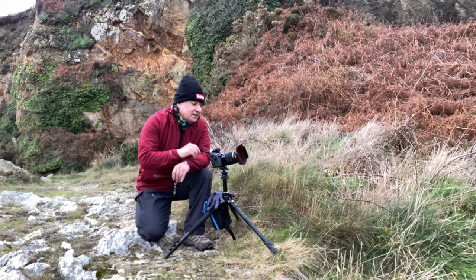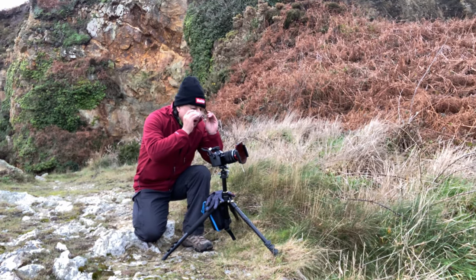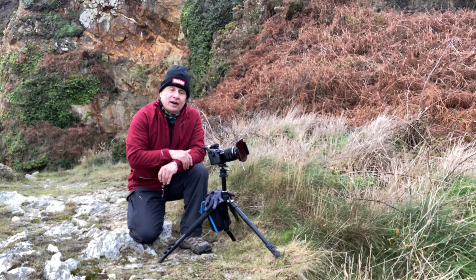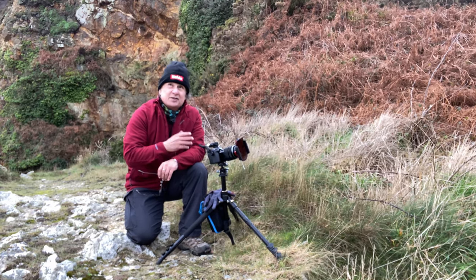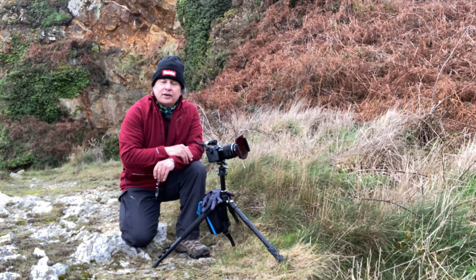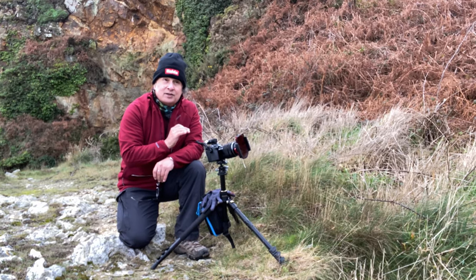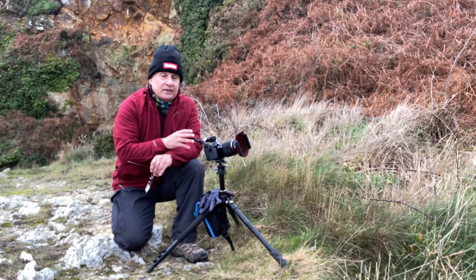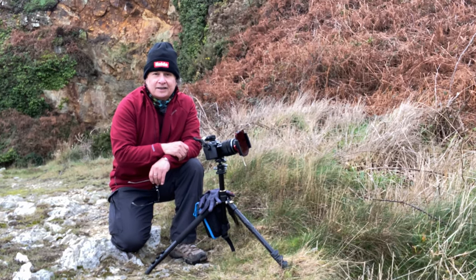I've shot it at around 28 millimeters. I've had to ramp my ISO up to 800 because the light is really quite poor now. And with the rose blowing around in the breeze, I wanted it absolutely as sharp as I could get it, so I needed a shutter speed of at least 1/320th of a second.